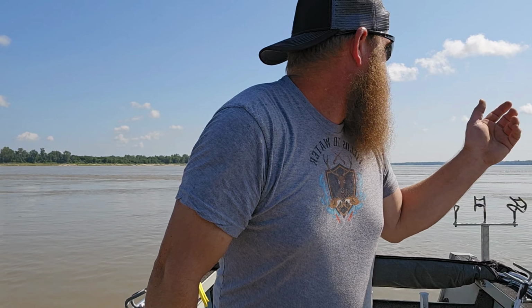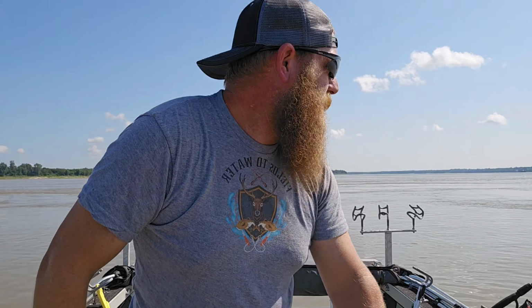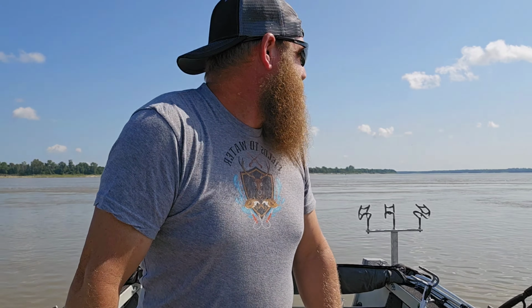So we come out here this morning next to this wing dike. There's pretty good current flowing around it, and usually that's a pretty good spot to catch moon eye and skipjack. So we're gonna try that for a little while, and if we get some fresh bait, or if we don't, we'll use frozen. We're gonna go try to catch some blue cats.